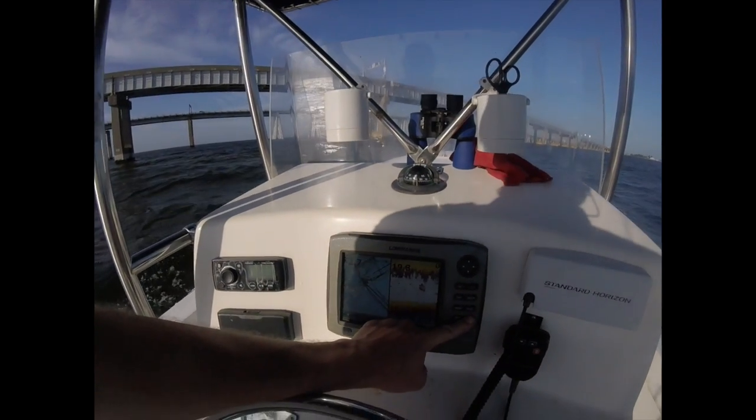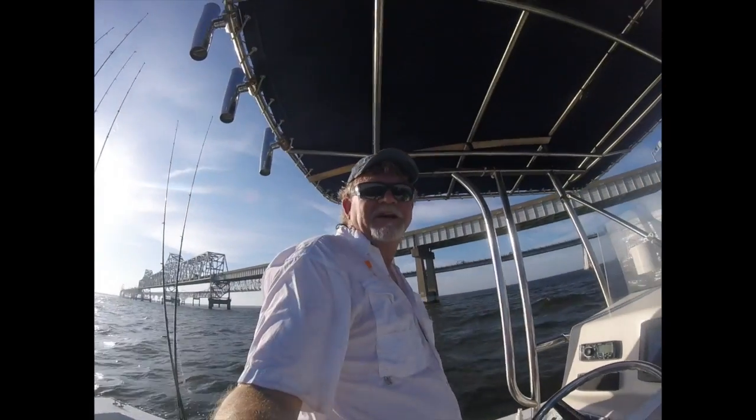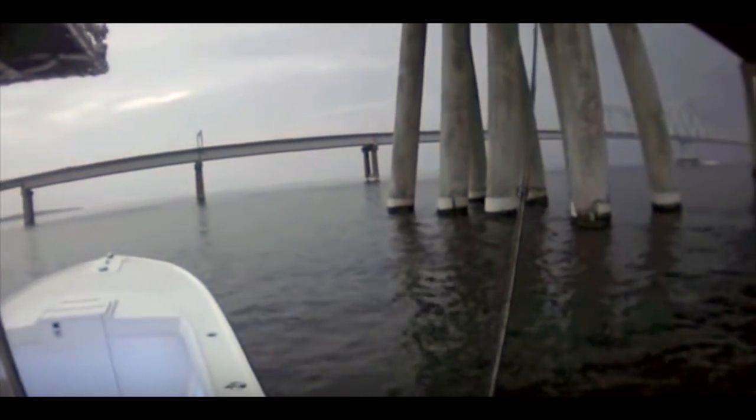I know I'm going to fish those pilings. I know I'm going to sneak up there and I'm going to cast into those pilings. So I don't need the fish finder to tell me if there's fish there. There probably is fish there already, so I'm just going to cast there. I'm going to stay way back off those pilings. I'm going to be as sneaky as I can, and I'm going to let my lure be my fish finder in this situation.